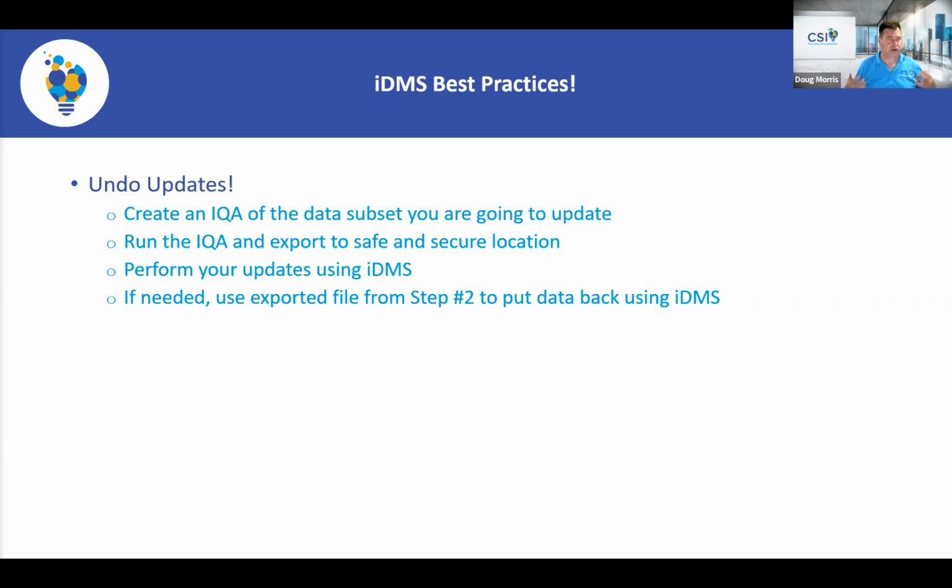Remember, all these updates are logged and whatnot. So whenever you're doing updates using iDMS, it's calling the iMIS API. If you have those fields set to be logged, they will be logged as well.